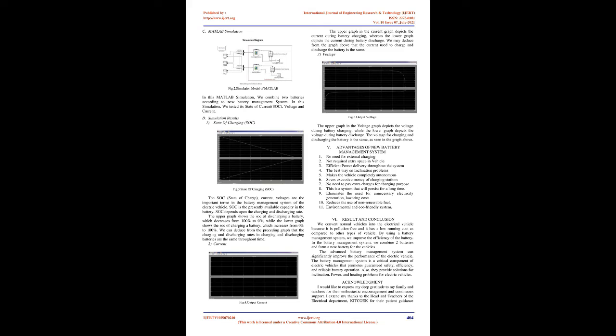PWM. The PWM stands for pulse width modulator. The PWM is used for speed control of the motor. By using PWM, high torque can be obtained and the inclination problem can be overcome.